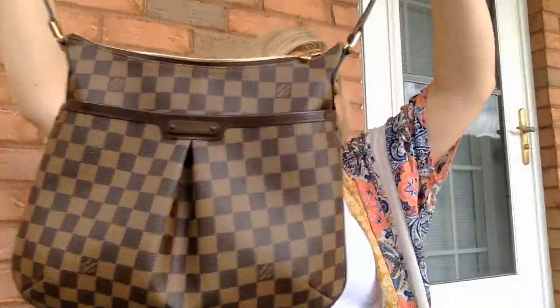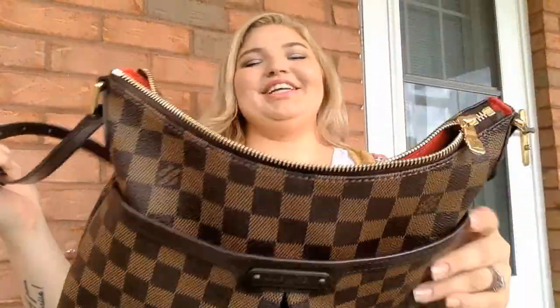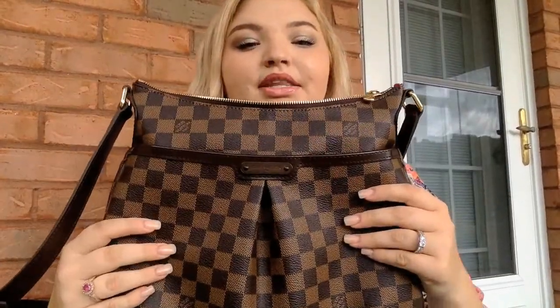But the Odeon was perfect. It hit me, I want to say, probably a little bit lower than this one does. But this one, it does not bother me where it hits me at all. It's actually pretty comfortable, just like any normal crossbody. I love it. It's so pretty. I highly recommend this.